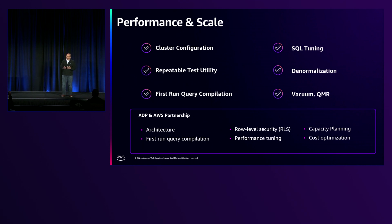First run query compilation is a very interesting one. We spent quite a bit of time here. Our application generates a lot of short dashboard type queries because customers slice and dice the data based on a number of dimensions. So these short dashboard type queries incurred the first run compilation cost that ran into several seconds. And it was hurting our SLAs.